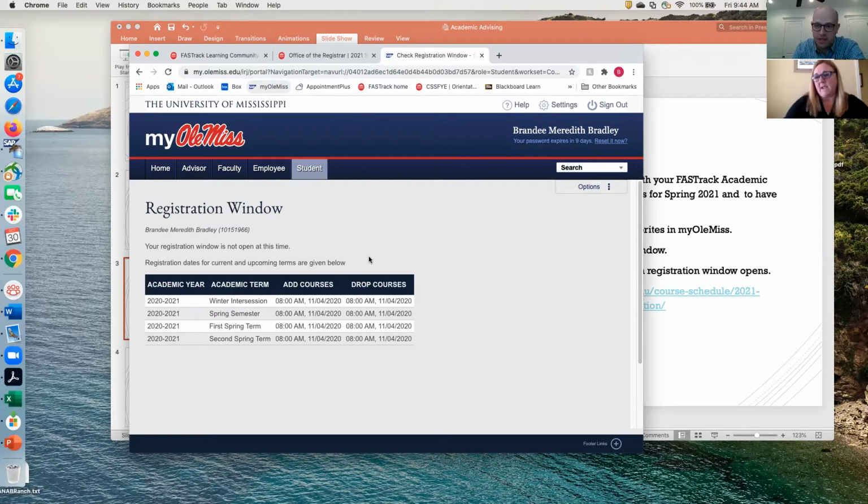Now, it doesn't mean that that's when you have to register. Obviously, if your student has class or some other kind of commitment that doesn't allow them to start registering at 8 a.m. at a certain time, that's okay. It just means it will be open starting at that date in perpetuity. So we do encourage students to register as soon as they possibly can, but it's not something that takes priority over a class or something like that.